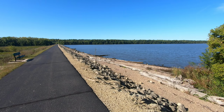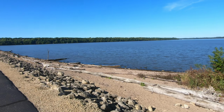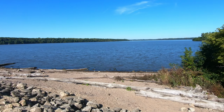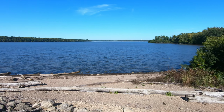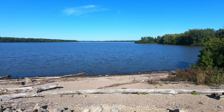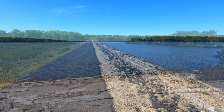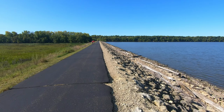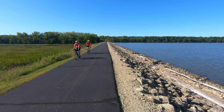The trail, however, does not end at the lock and dam. It continues alongside the river and then climbs up and out of the river valley to the top of the bluff. Today we'll stop at the overlook on the top of the bluff, but the trail continues beyond the overlook for quite some distance both to the north and to the south.